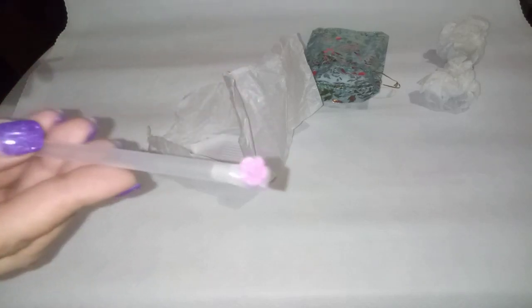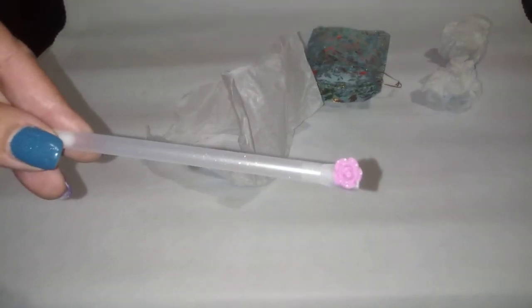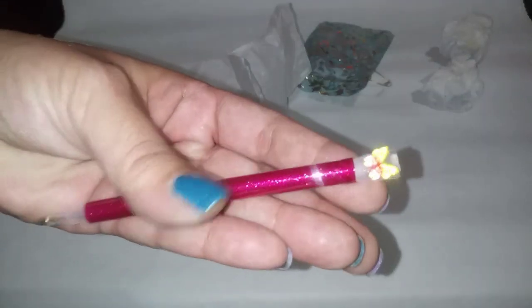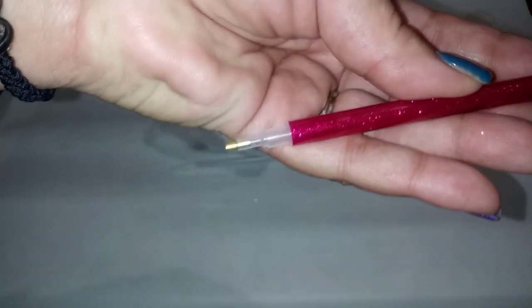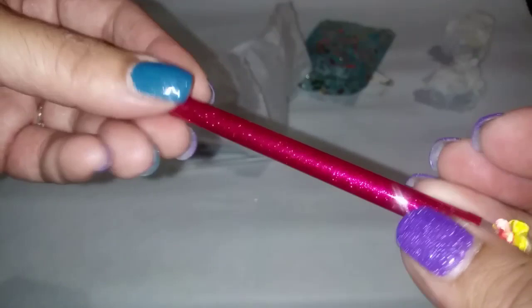Oh my God. Look at this little added touch that she does. Can you see? Am I focusing? I want you to see everything. Look at the little flower at the end of the pen. But look at this. It's got a butterfly. It's sparkly. She wrapped something around it, like some kind of sparkly tape. Oh my God, Sandy.